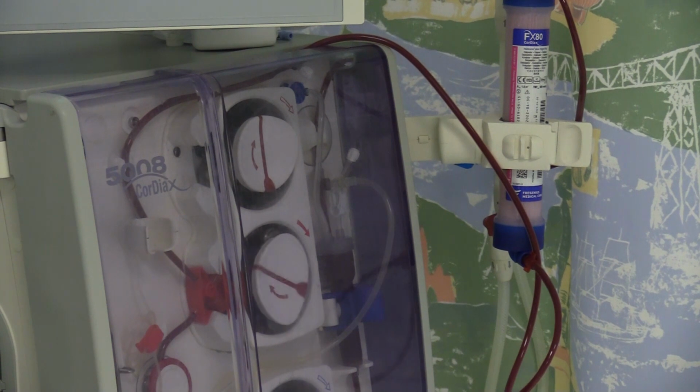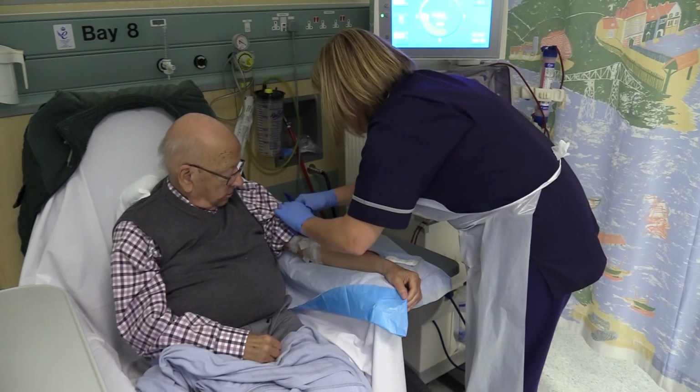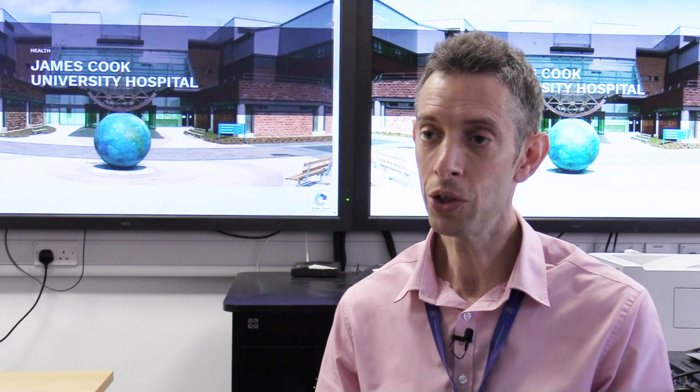And the idea would be that ultimately patients may be able to measure various aspects of their kidney health at home, including those undergoing dialysis at home, to see if we can do the monitoring that we need to do, which is much more focused towards patients and much easier for them to do.